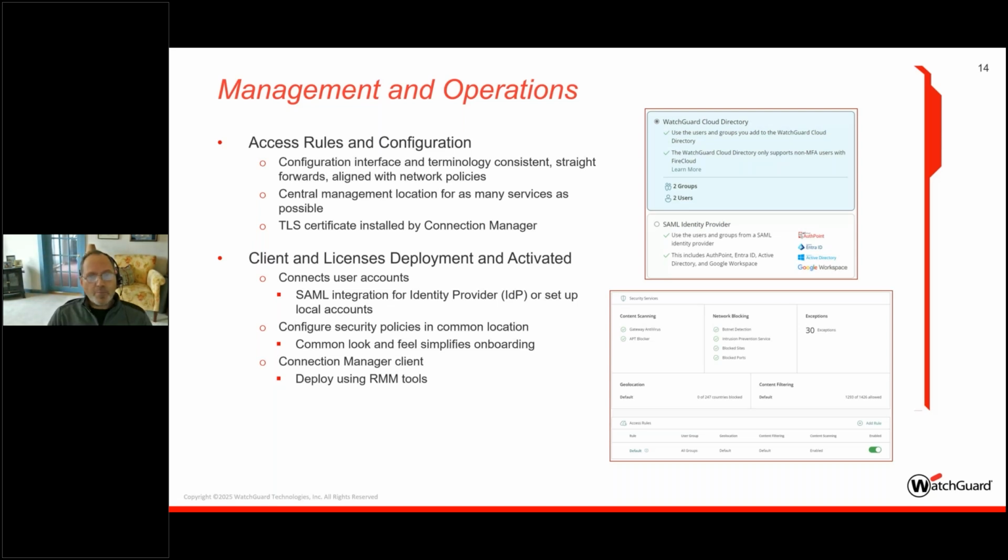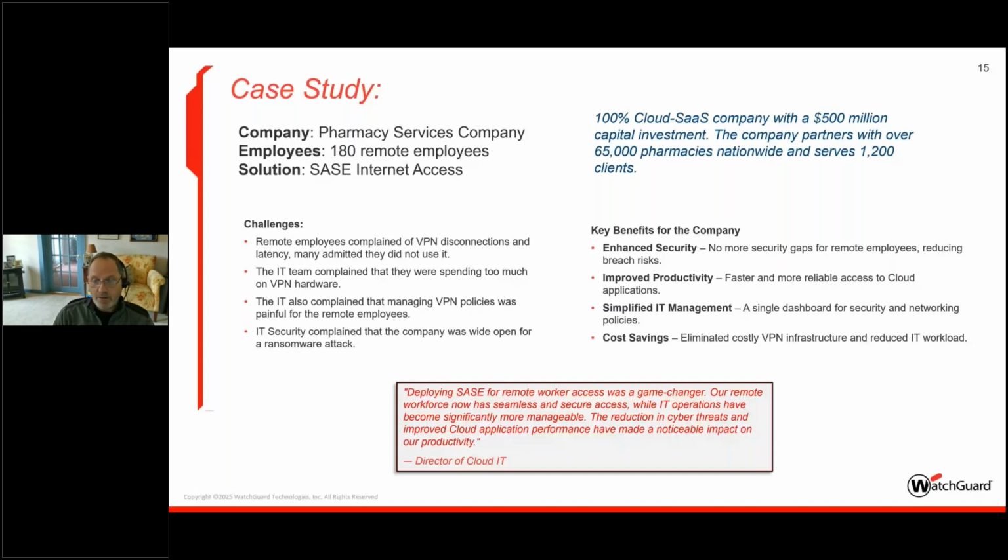Here's a company. They were part of an initial beta. I'm not going to use their name because I don't have permission to share it publicly. But they were part of our initial beta, and they're one of our customers using FireCloud, which is our tool. And so I went back and just asked them some questions about their experience, both as part of the beta and the rollout. They have 180 remote workers. They really were worried about SASE internet access. This is primarily a 100% cloud company, so they have no real on-prem environment. They do pharmacy services all over the world. They work with 65,000 different pharmacies nationwide.